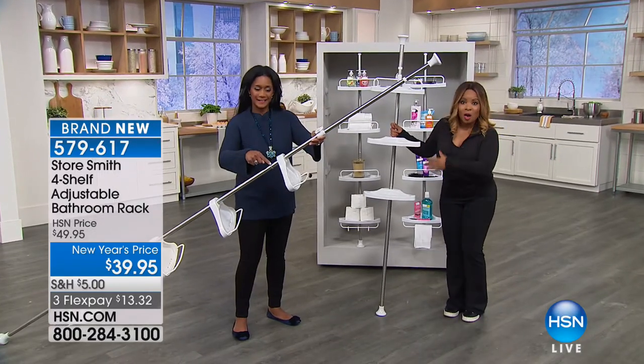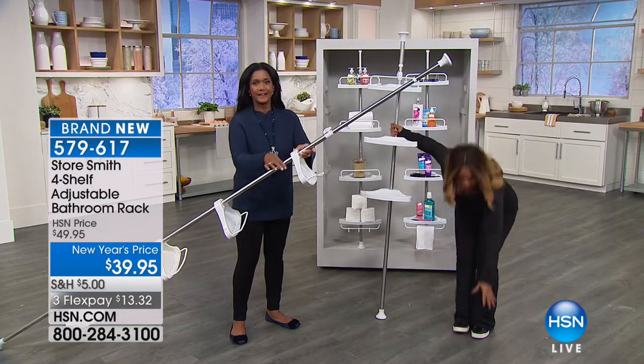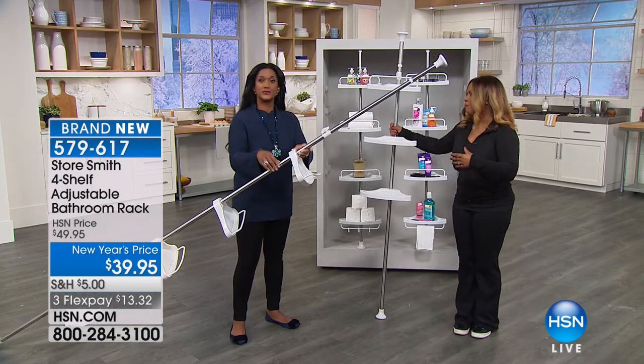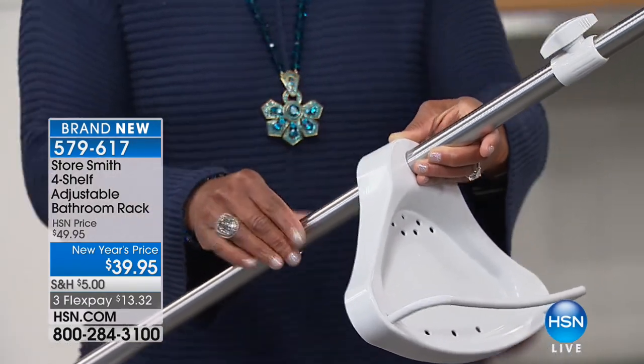So you're right. All of those products end up at the bottom, and you're constantly bending down, picking it up, bending down, getting the shaving cream. Or I'm driving down the street and I see your 19 bottles in the window of your bathroom, right? Yeah, you're right, in the window. I mean, get that out of there, right?